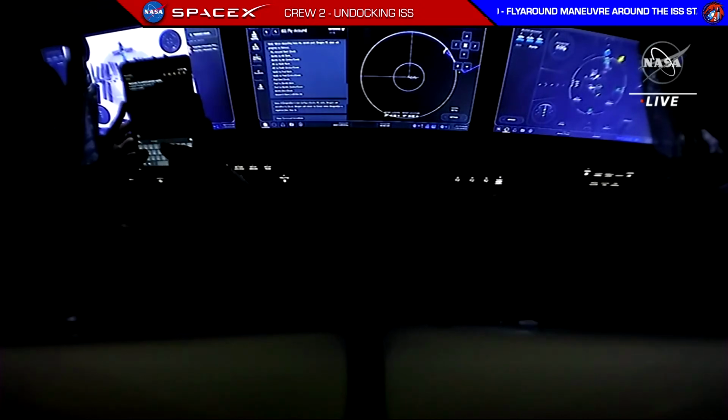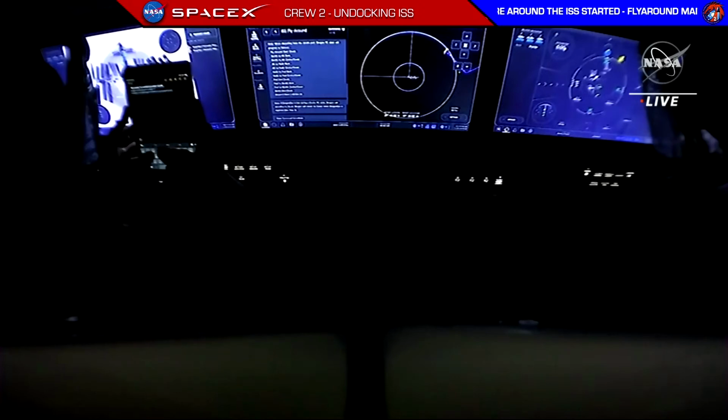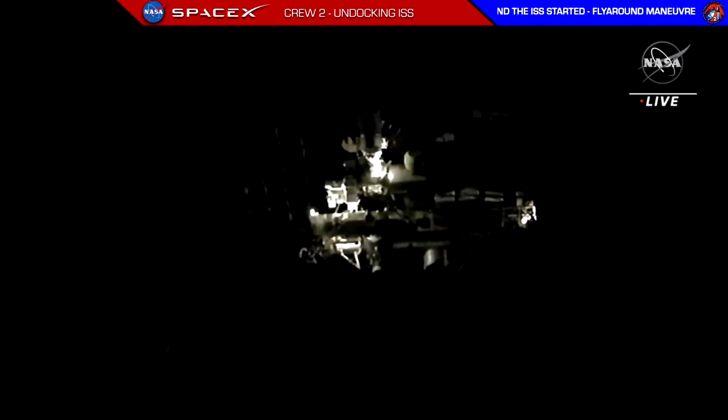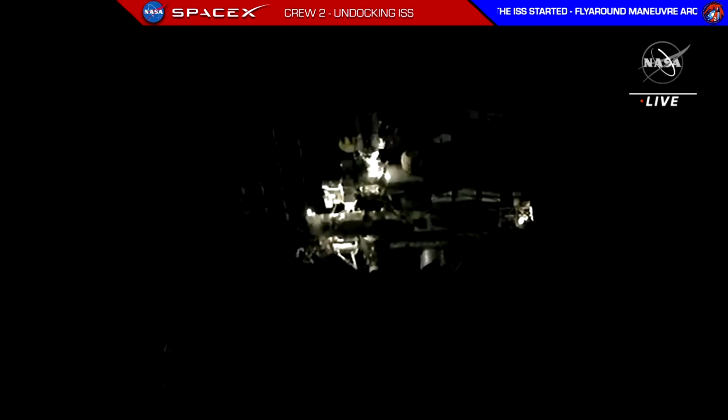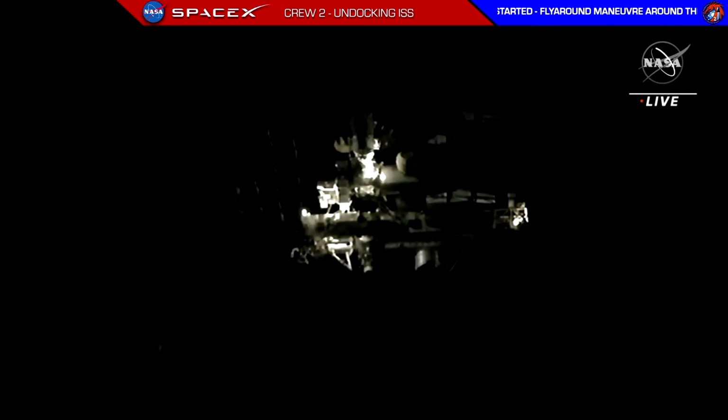Thomas Pesquet will be taking photos. They're in night mode inside Crew Dragon. It's likely to limit the glare from the lit cabin inside the Dragon, likely reflecting off of the single window that Thomas Pesquet is using to take those photographs. We're in an orbital nighttime, right? So the only thing illuminating the outside of the space station is the lights of the space station itself. So limit those glares and get even better photographs.